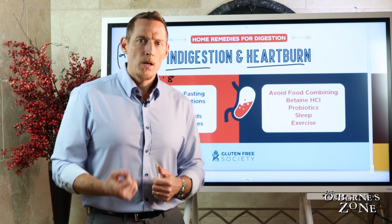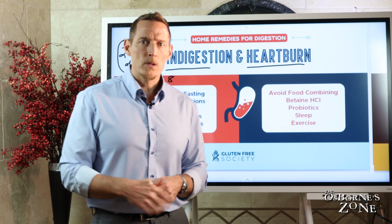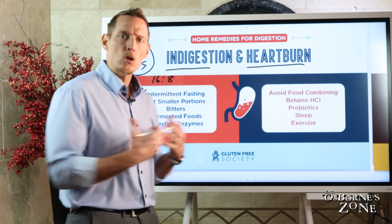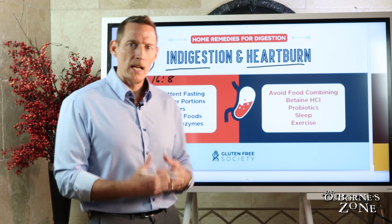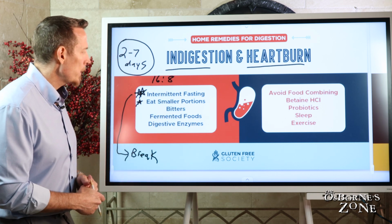Eat smaller portions. I mean, we've gravitated toward and adapted toward thinking more is better. But in reality, when it comes to food, smaller portions can sometimes make the difference, because sometimes it's not the food that you're eating, but the quantity that you're eating. You're putting too much in your gut, and your gut's not robust or strong enough to handle the quantity you're putting in. So just eating smaller portions can solve it for many people.